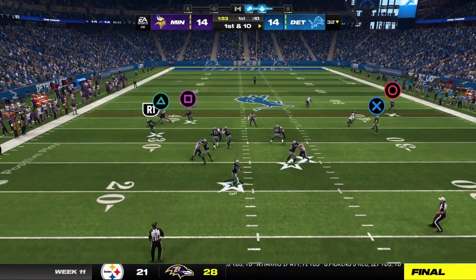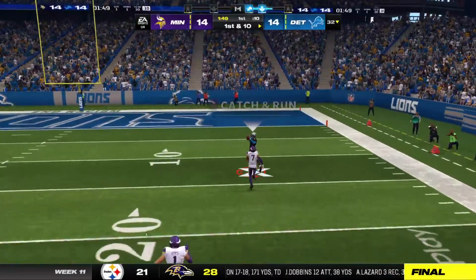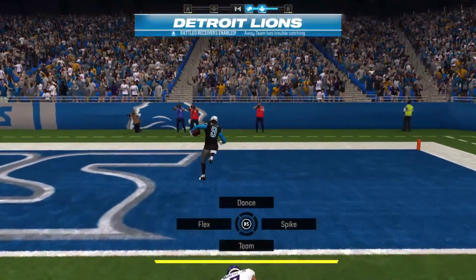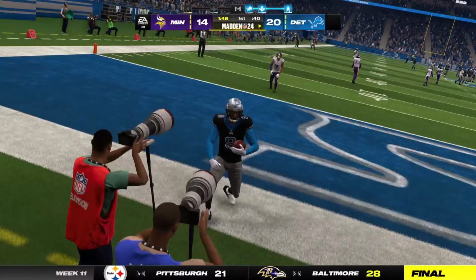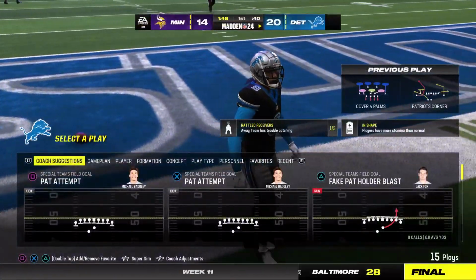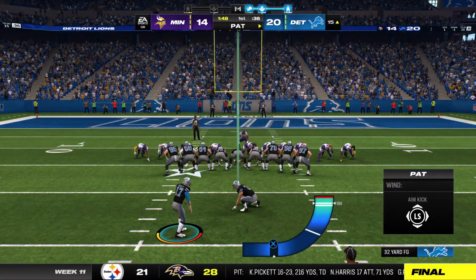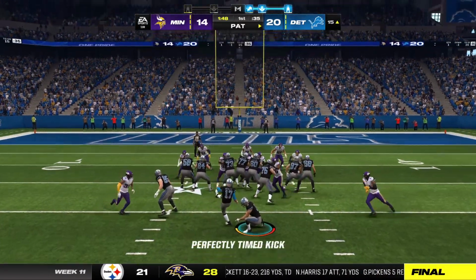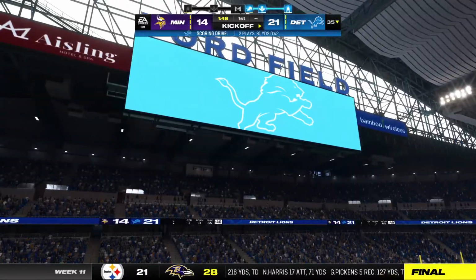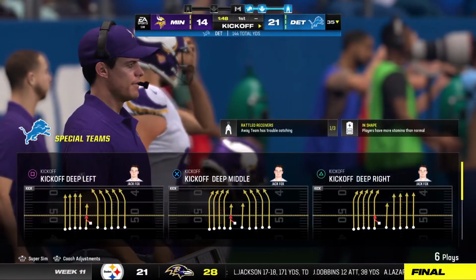Now a 1st down throw. Goff. He's airing it out for Williams. It's caught at the 10. Touchdown. Jamison Williams doing it again with his 3rd touchdown here in the opening quarter. And the Lions are able to strike quickly here as they are in for 6. Extra point by Badgley, up and good. And the lead is now 21-14.